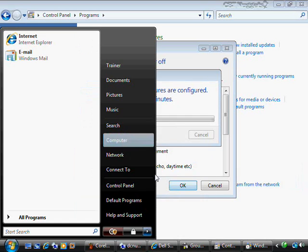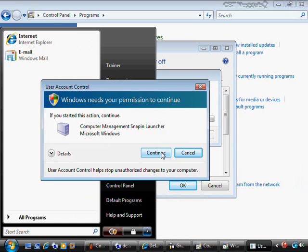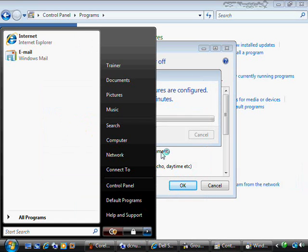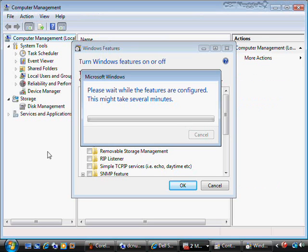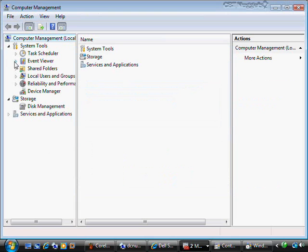We talked about group policies in a previous nugget, but for right now I'll right click on my computer and choose Manage, which again asks for user account control. Within the Computer Management console, I want to go to the services and set the service to start up automatically, because by default it will not be set up that way.